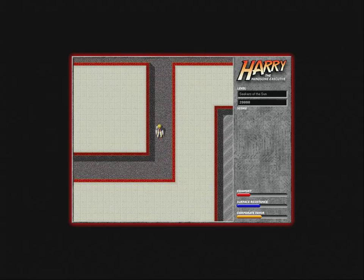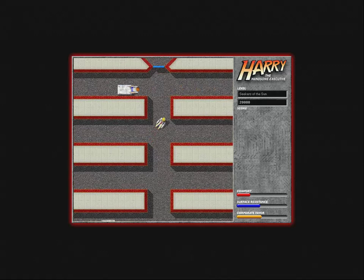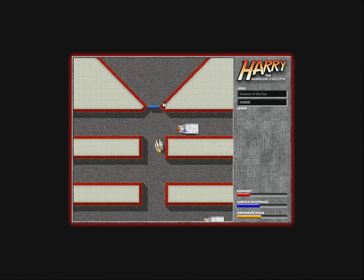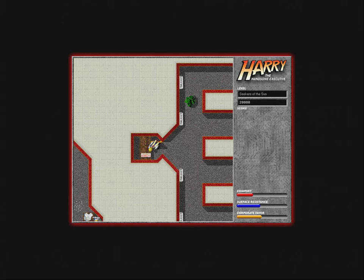You know, I totally believe there is a level editor for this game, because it's clearly all file based. I'm sure most games were at this time. What? I have a key? Okay, so I probably have to go south. Oh jeez. Oh, thank goodness for this. Tasty.